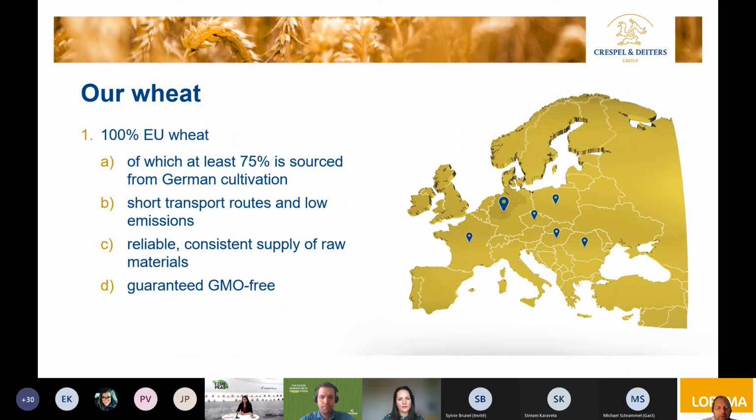Now about our company. We buy our wheat directly from the farmer. We have 5 partner mills where we mill the complete grains. The flour comes to Büren by truck. There we separate the flour into proteins and starches. The wheat starches we modify in Büren, physically, chemically, and so on.